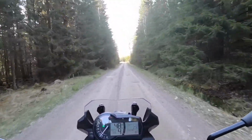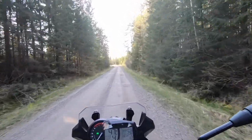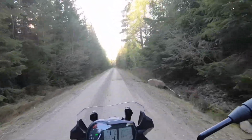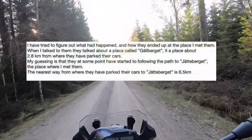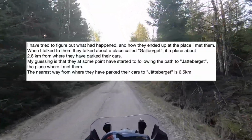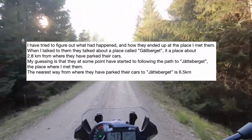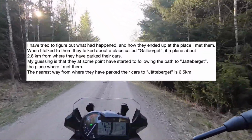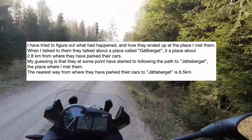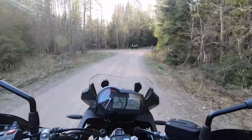There was a couple of young men out walking earlier here, and they were following a road that they were supposed to go, but they took the wrong way at some point, so here we have them.